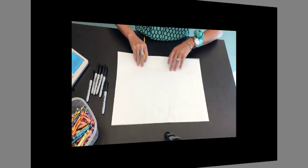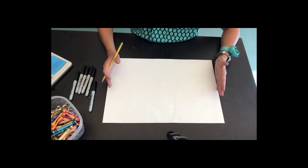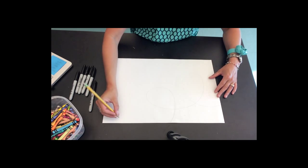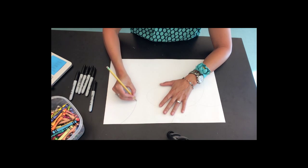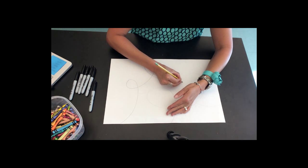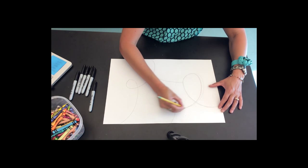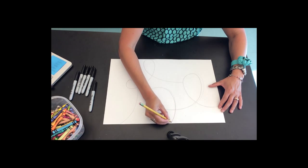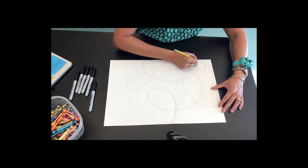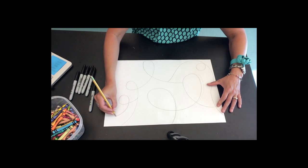Mm-hmm. Yep. So, my friends, today we are going to create a drawing on a nice large piece of paper that looks like this, okay? And in order to get started, you are going to first draw a pencil line that creates loops like this, okay? So these loops, you can connect them to other loops, or maybe you want to not connect them, but these loops are eventually going to be turned into something, okay? I say the more the merrier. Boom, boom, boom, boom, boom, boom, boom.